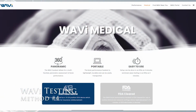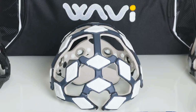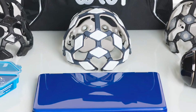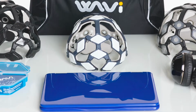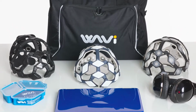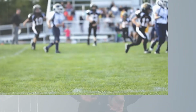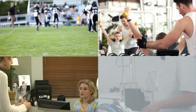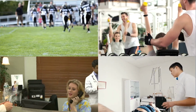There's a test of brain electrical integrity known as WAVi. It was developed by a team at University of Colorado to measure brain performance. It consists of a soft foam helmet with electrodes, and this is connected to a small laptop which is programmed to record the tiny voltages produced by the brain. It's portable, so it can be taken on site to an athletic event, or used in a trainer's room, or in a doctor's office, or a therapy clinic. But what does it do?